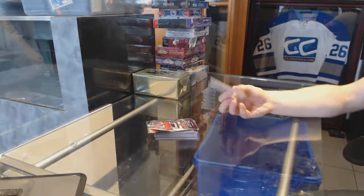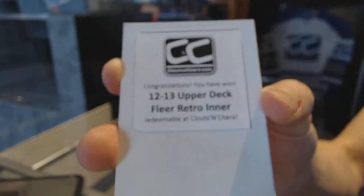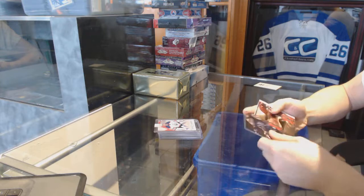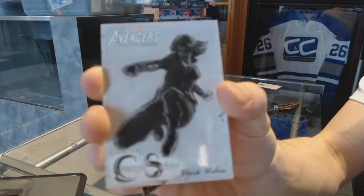All right, and the first bonus box is a 12-13 Fleer Retro Inner. 12-13 Retro. Avengers Age of Ultron is the bonus pack, which has a character or concept series of Black Widow.